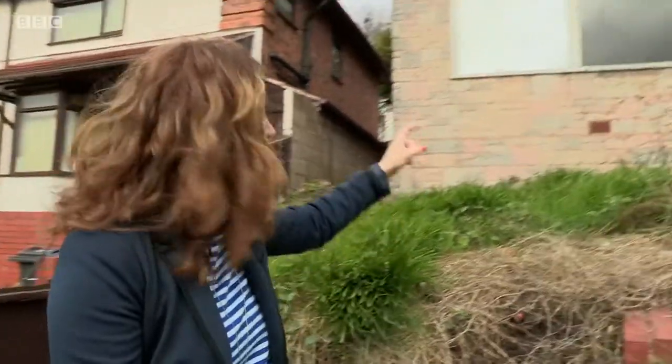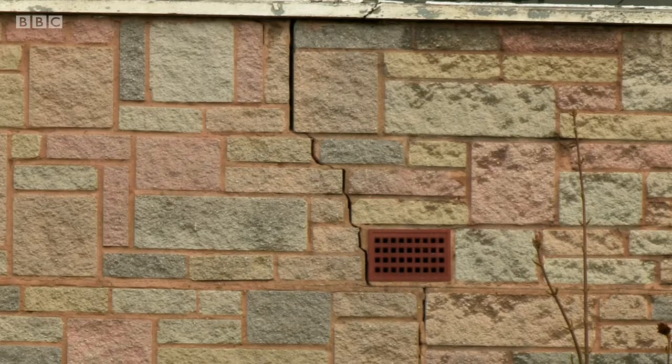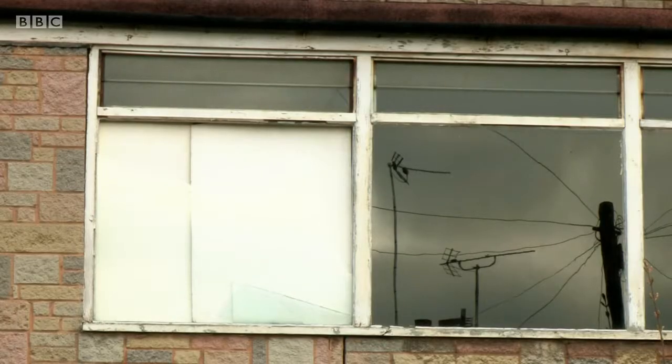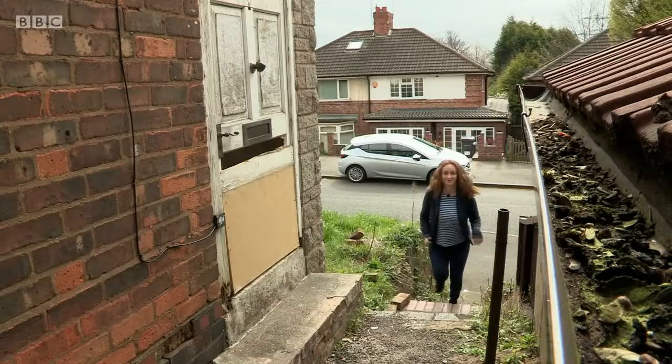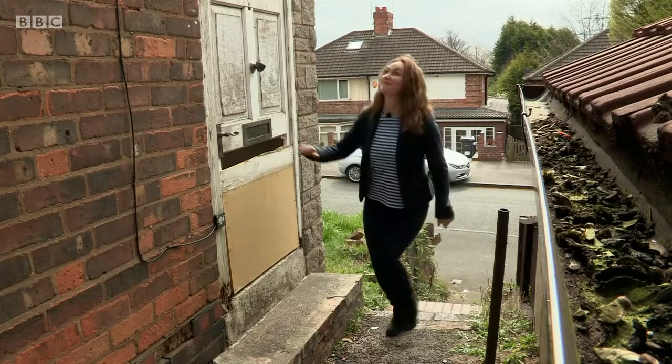And yes, this is what's known in the subsidence world as a belter of a crack. Look at that crack. That's really worrying. Concerning, yes, but it does seem to be on this front porch extension for the time being. One for the professionals to check out.